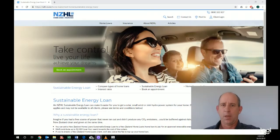This is just a blog for those people who have an NZ Homeloans mortgage or are thinking about an NZ Homeloans mortgage, and why you should add solar water heating to that. I'll take you to the NZ Homeloans page and we'll have a look at why NZ Homeloans and solar is a great combination. This page here is the Sustainable Energy Loan page. It's on the NZ Homeloans website, so if you jump on the website, type Sustainable Energy Loan into the search bar, this one will come up.